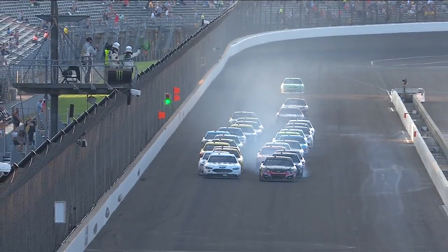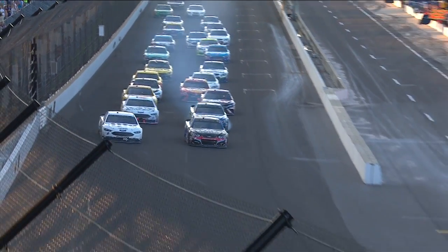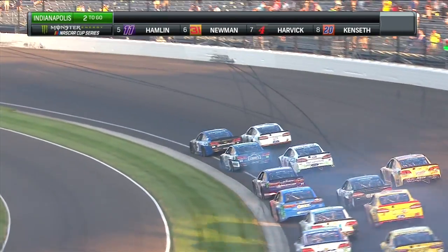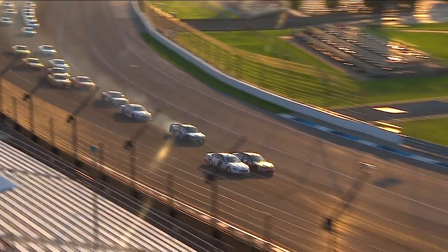A lot of smoke out of Jimmy Johnson's car. 48, smoke rolling out from underneath the car. He's still up to speed. Brad Keselowski with a great restart. He's on the outside of the 5. The 5 wiggles. Up the racetrack he goes, but he stays straight. Side by side again through 2.